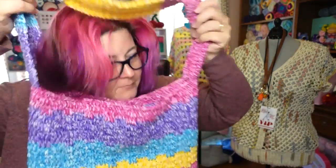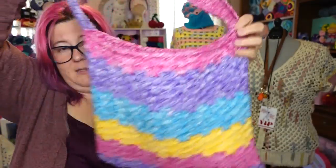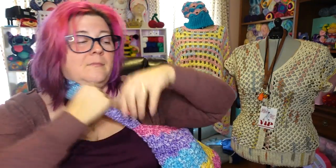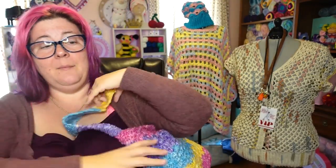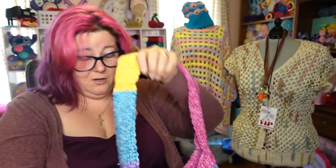Or, bear with me, you make this and then you throw your little yarns in there. You've got a little project bag on the go, and it's stinking cute. Is this not the cutest project bag you ever saw? Now that I'm done bragging about my cute little garbage bag, we're calling it a utility bag.